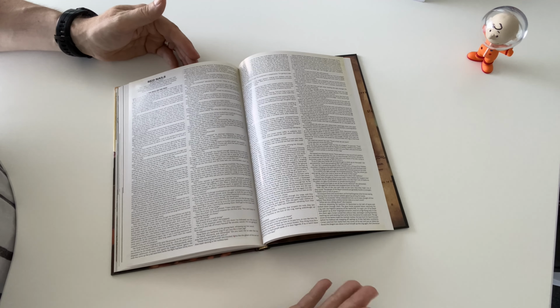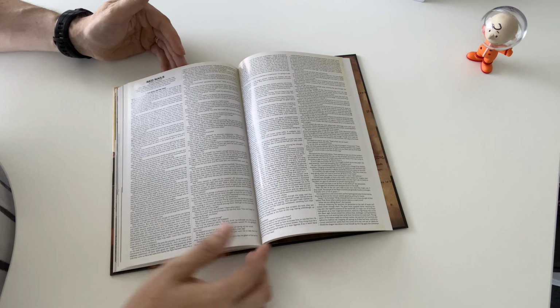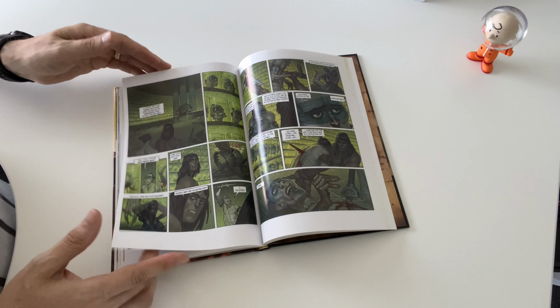So if you ever wanted to do a comparison, you could. So clearly they had copies of the written version. They knew where they distanced themselves from it. And they knew what they were skipping.